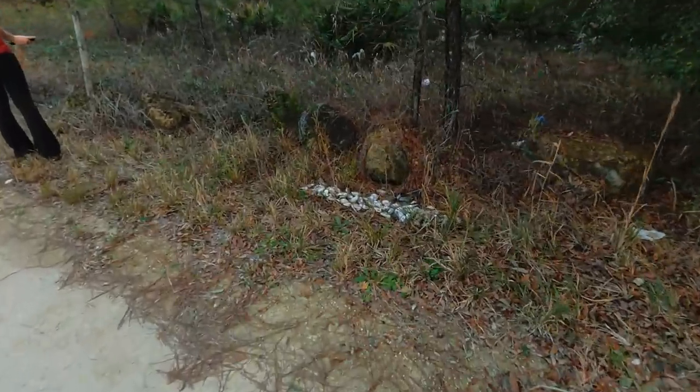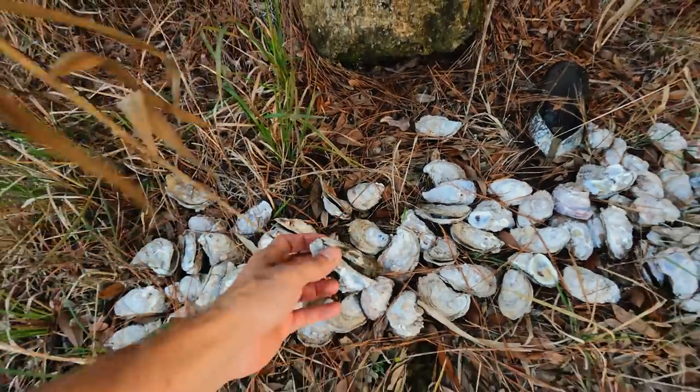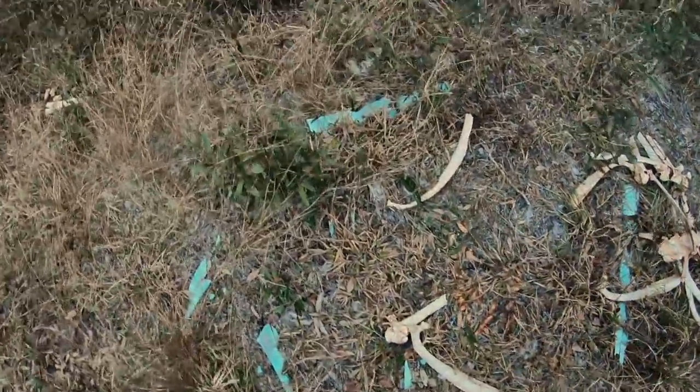And another spot here. Deer? Yep. Somebody dumped some oysters. It looks like they didn't even eat them. Yeah. That's awful. Holy cow. That's awful. Cow bones. Cow bones? Cow bones. Holy cow.